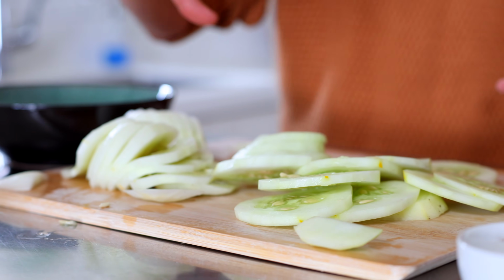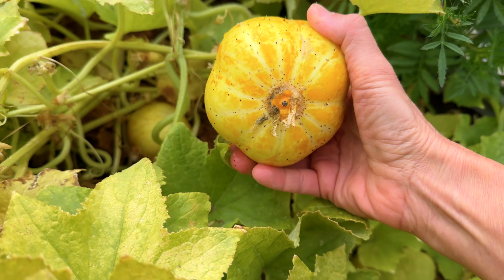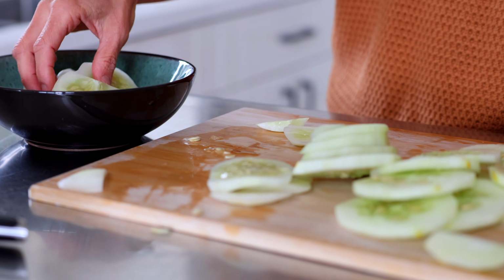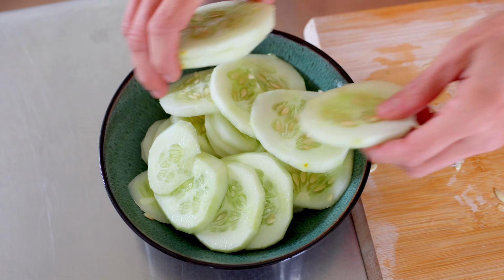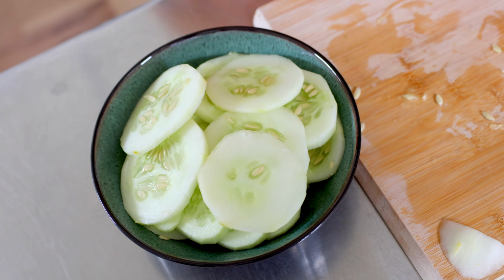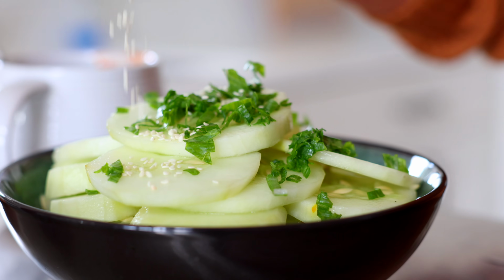I'm using a mix of lemon cucumbers and pickle cucumbers. They were yellow on the outside, which is why I peeled them, but they're not bitter and they taste really good from the garden. My favorite cucumbers are Armenian cucumbers, and I think we ate the last of them just a couple of days ago. They are so good if you've never had them. My goodness, yum. I'll garnish with some scallion and sprinkle just some sesame seeds.